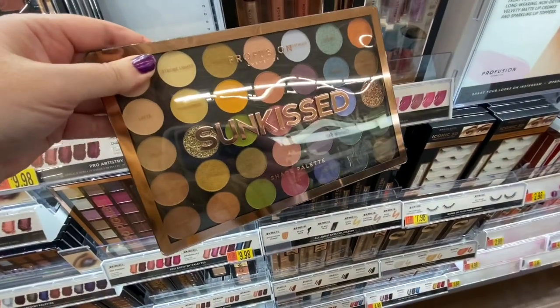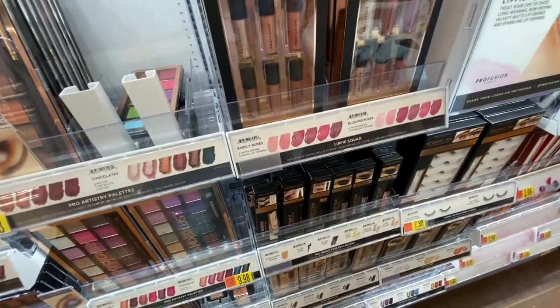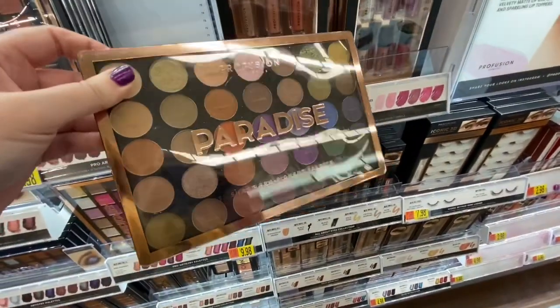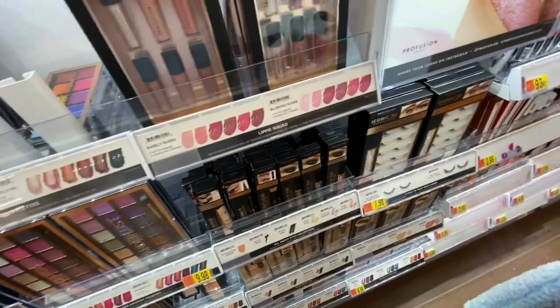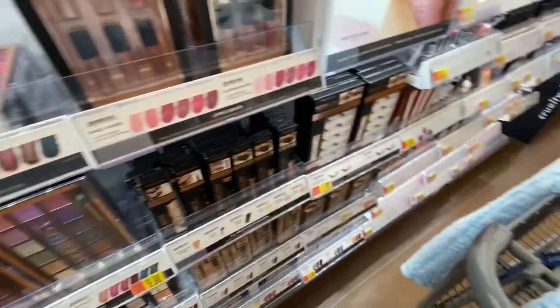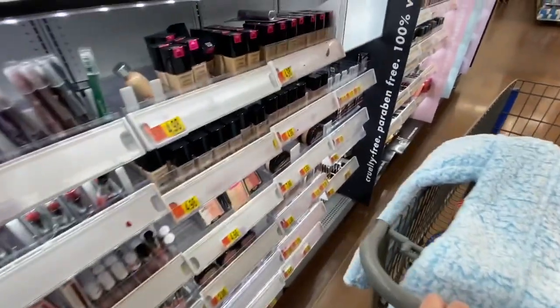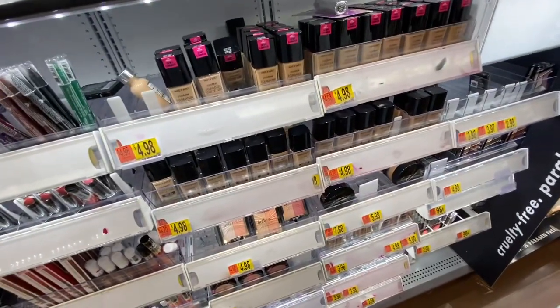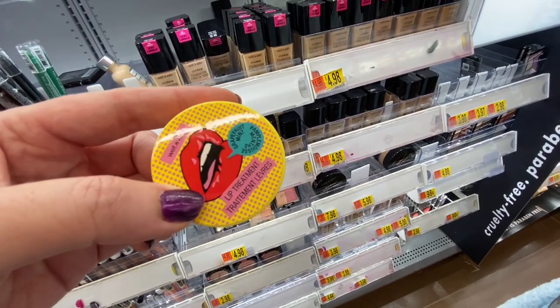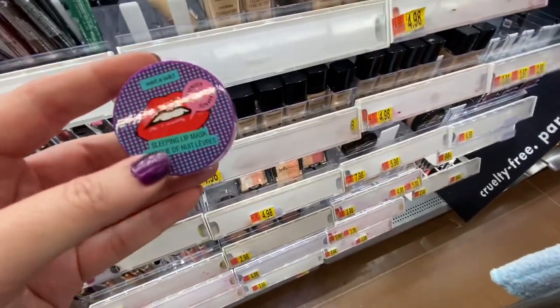And this one's a sun-kissed collection, so it's more like browns and yellows. This one says paradise, and it has some blues and purples. I think Walmart has really stepped up their makeup game, and they have a lot of nice makeup.